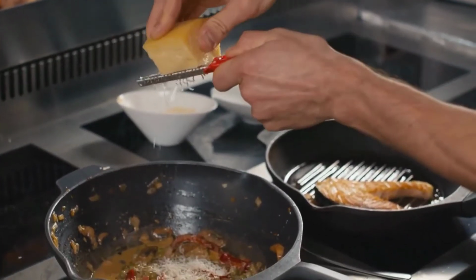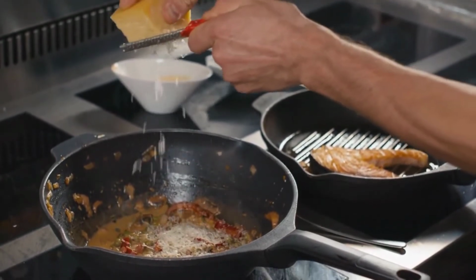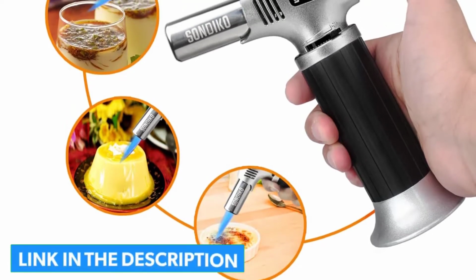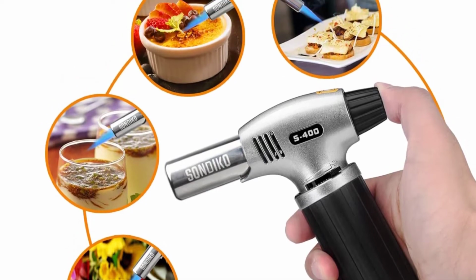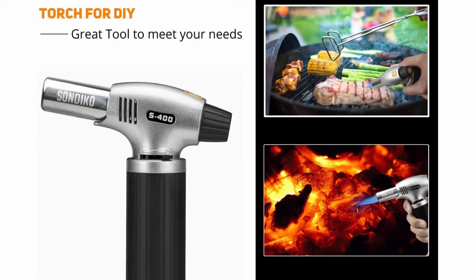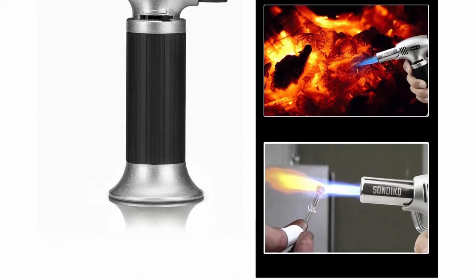To ensure that this torch will not pose any hazards to you, the brand has implemented several safety features. For instance, the product has a safety lock to ensure that you don't ignite it by accident. Also, the long-angled nozzle and the finger guard protect your hand from the flame. Adjustable flame and continuous flame mode. Piezo ignition technology allows for use at any angle, even upside down, with effortless one-hand operation.